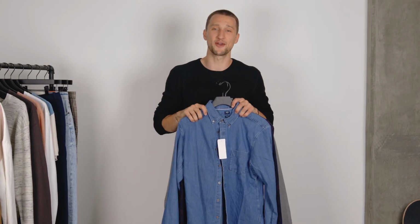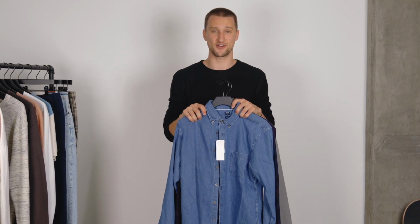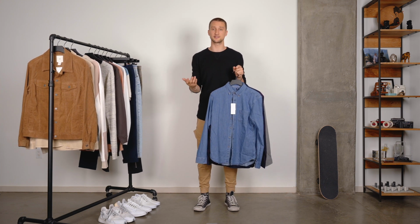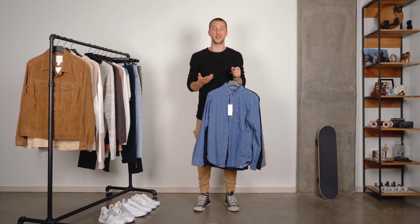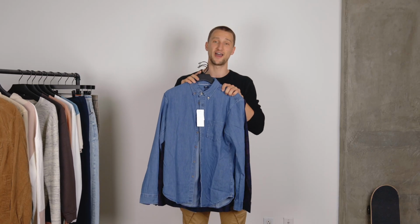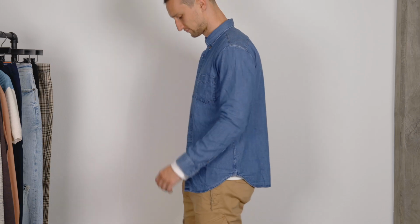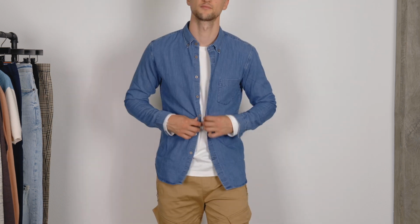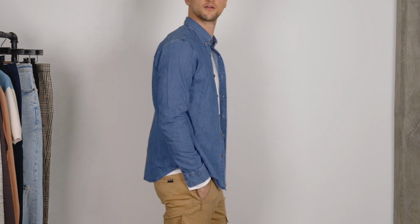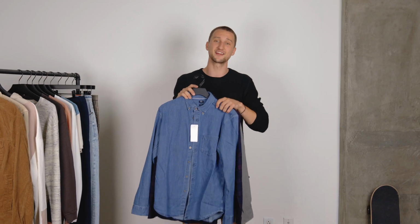Now, the next category I want to talk to you guys about are button-down shirts. Button-down shirts don't have to be super fancy. I think you guys know that by now, especially if you opt for a more casual option like one of the three following. All these three are from Uniqlo, and the first one is a denim shirt. Now, a denim shirt is a staple in any man's closet, I think, almost disregarding the age. I had a denim shirt when I was like 3 years old, I think. So this thing is phenomenal.